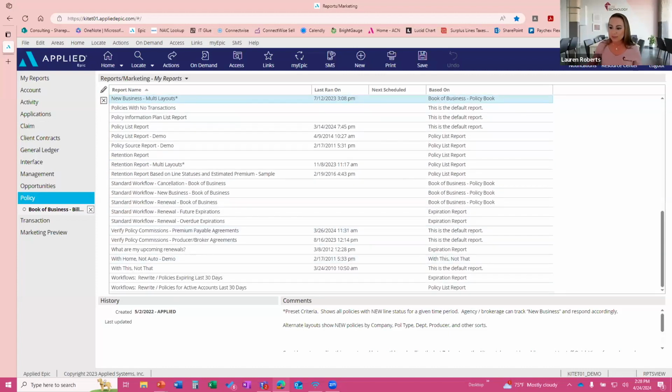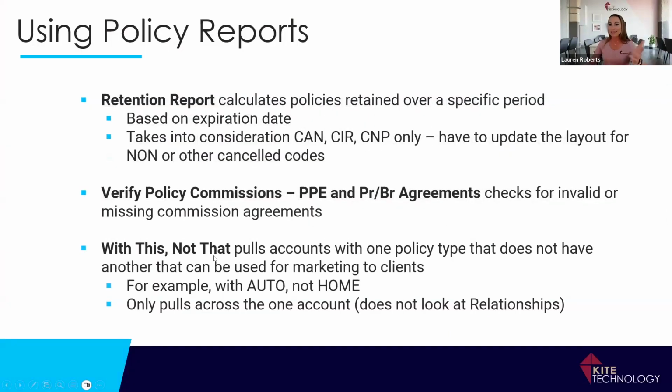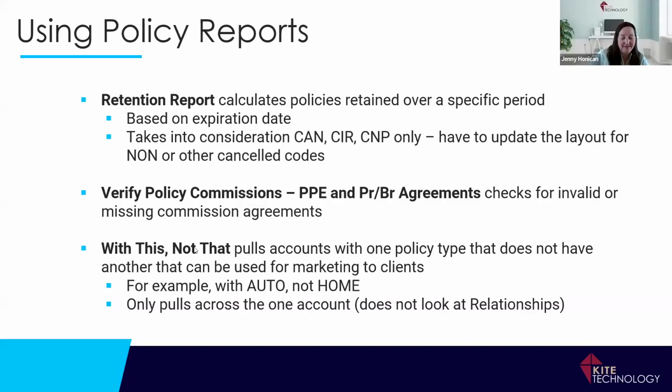So just keep that in mind as you're playing around with some of these reports. All right, so I'm going to pass it back over to Jenny because she is so excited, like I said, to share some of this information on the retention report. She's promised that she's going to do an entire session on it in the future. So that's funny.